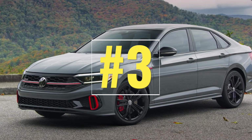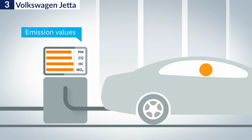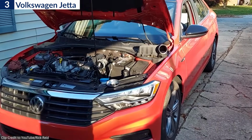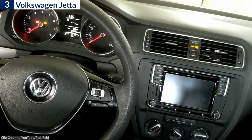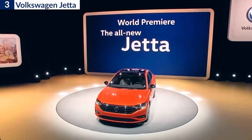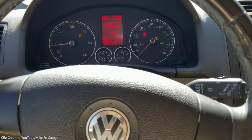Number 3. Volkswagen Jetta. Long before Volkswagen had a bad reputation for its dirty diesel scandal, it had a reputation for being unreliable. According to Consumer Reports, the Volkswagen Jetta hasn't improved on the overall reliability verdict since 2000, or the oldest data Consumer Reports had listed. The German automaker released the latest generation Jetta in 2019, but the sedan's reliability concerns continued, from the service brakes to the electrical system and the steering. A lot seems to be going wrong.